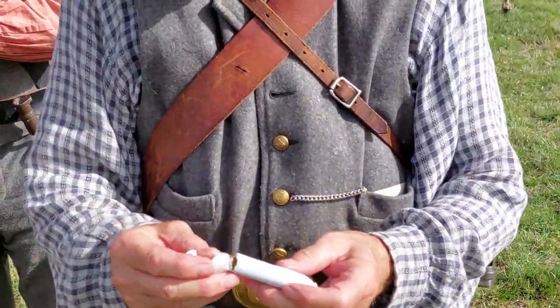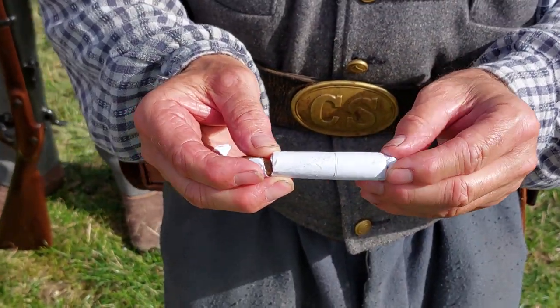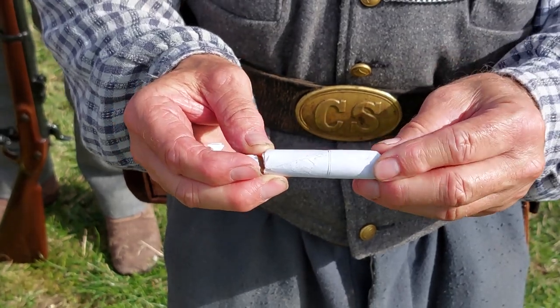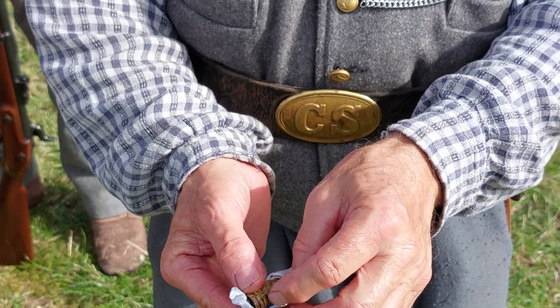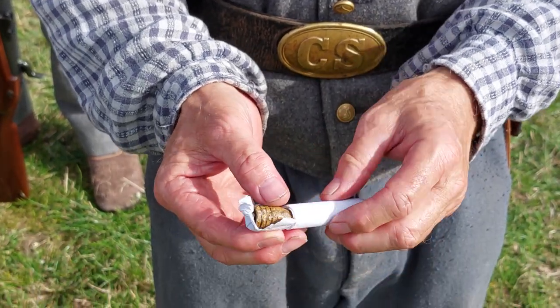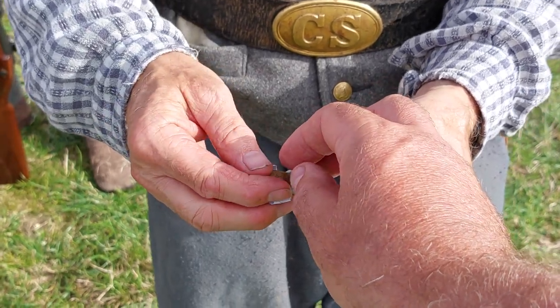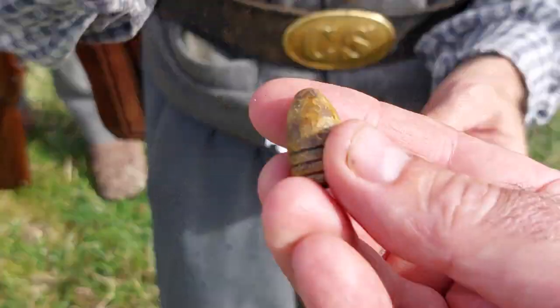This is only a mock-up, but what you'd have is the cartridge with the gunpowder in it. This is just a twisted piece of paper back, and that is a mini eight ball that would be greased here, and you would drop that into the rifle. So that's the actual bullet. It's a lump of lead, with little grooves.